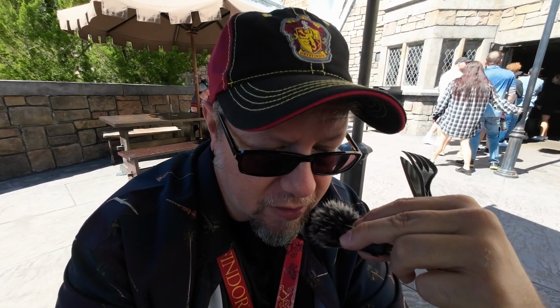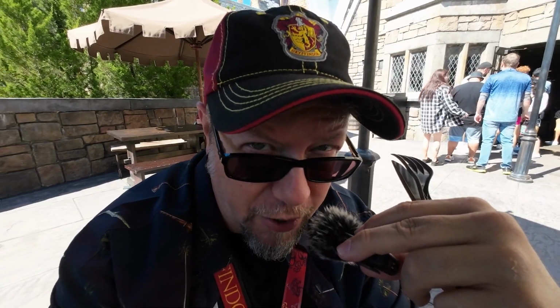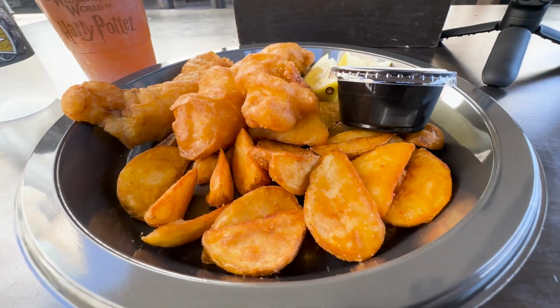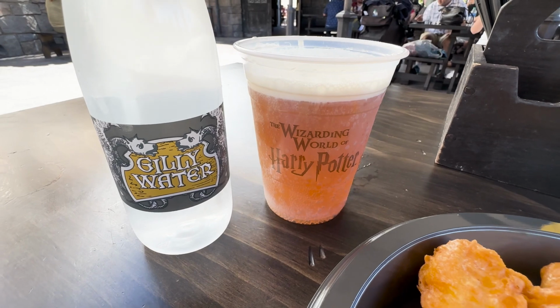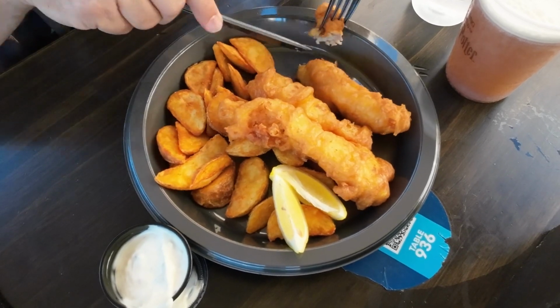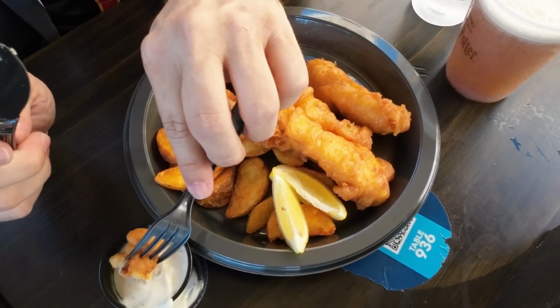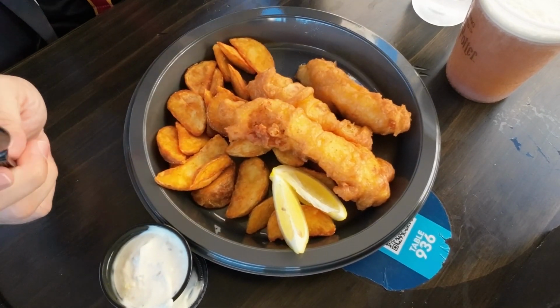I'm here at the Three Broomsticks, grabbing some lunch real quick. We got the fish and chips, my favorite. That's VelociCoaster in the background. And, of course, some butterbeer. Check it out. Yeah, I love that tartar sauce. Delicious.